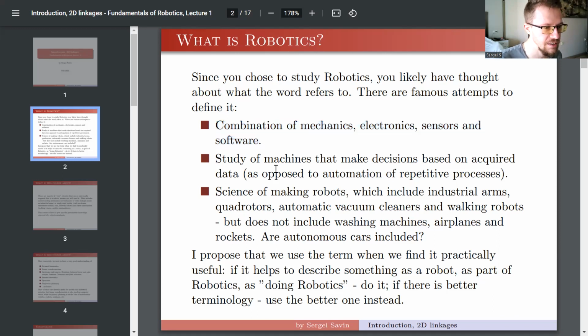Whereas simple automation, like pick and place operations in industrial settings, where they pick something, place it elsewhere, someone drills a couple holes, something else happens elsewhere, that is not robotics, that is automation. For example, production of screws is automation, whereas a robot vacuum cleaner is a robot.